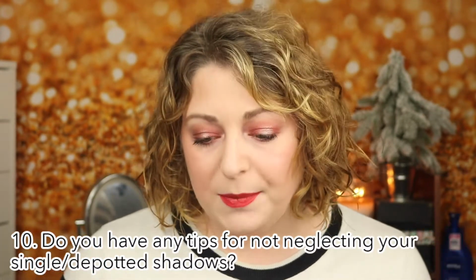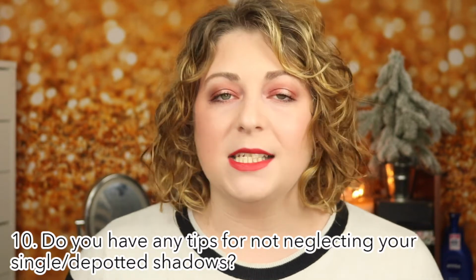So question number 10, do I have any tips for not neglecting my single shades? I definitely have to say, when it comes to my single shadows, whether depotted or bought, I really like to at least incorporate one or two of my single shades into an eye look that I am doing. So if I want to use a regular eyeshadow palette that's already been pre-curated, pre-made, arranged together, maybe I want a sunset looking eyeshadow. So maybe I'll use this color here.